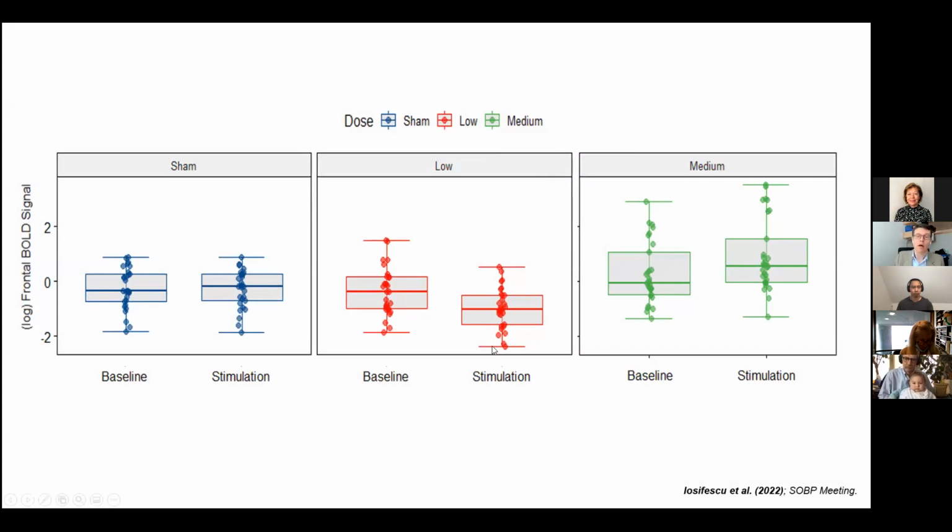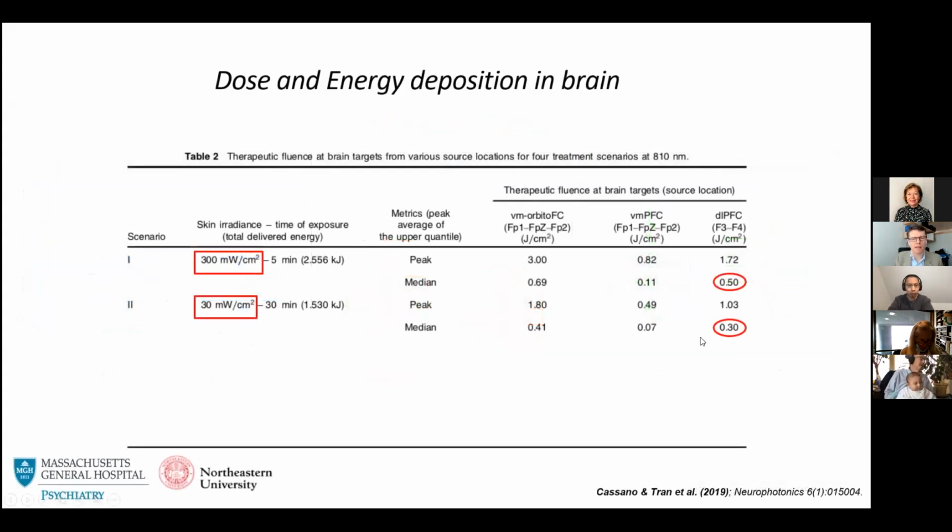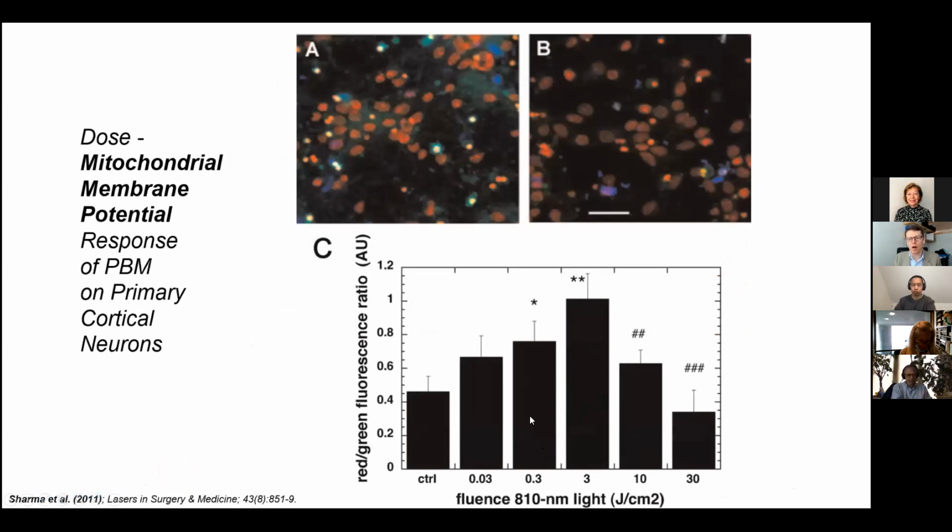So we had not predicted that either, that there would be this discrepancy between the low dose and the medium dose in terms of engagement. Again, a robust and significant effect. Going back to our prediction model, based on the collaboration with Northeastern University and the Monte Carlo Extreme, interestingly, when we were computing what would be the likely energy deposition and fluence at target, these were not so different between the medium dose and the low dose, 0.5 and 0.3. Of course, 0.5 meant that we were confidently above that threshold that we were considering as a reference point.